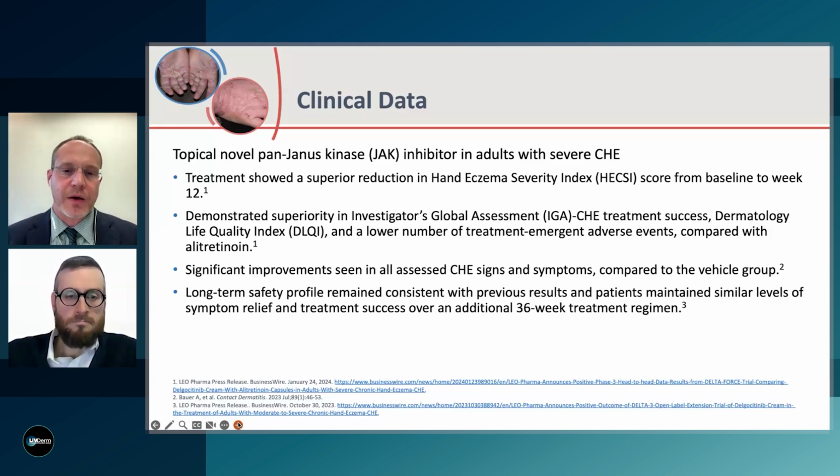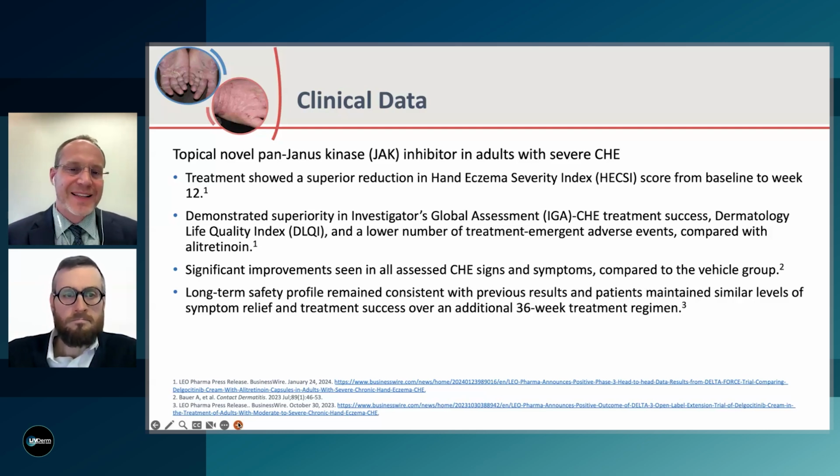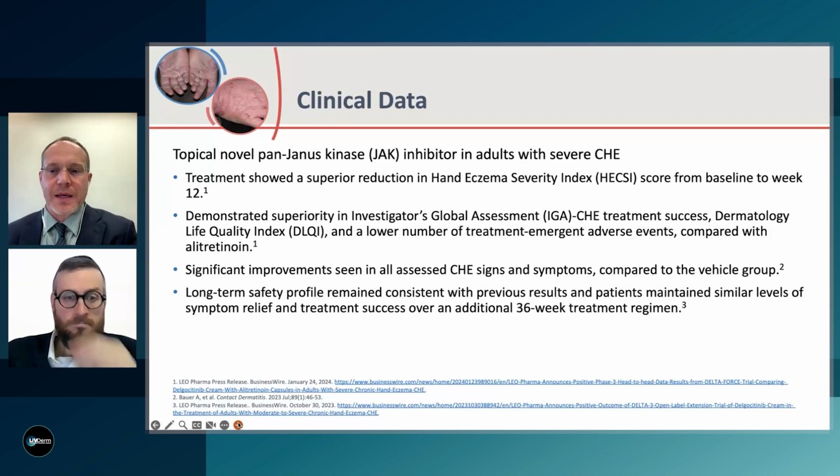And so when we think about chronic hand eczema and we think about this goal of minimal disease activity, which is really the goal now in atopic dermatitis, right? Achieving EASI 90 and itch NRS of 0 or 1, that same concept or principle is what I'm seeing with this topical novel pan-JAK inhibitor. It is clearing the skin lesions. It is getting you to IGA 0 or 1. And it has the ability to improve quality of life, reduce that itch, reduce that pain.